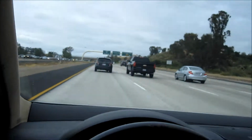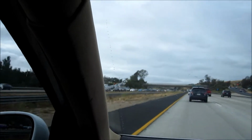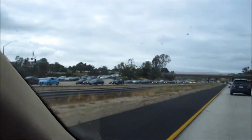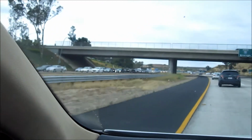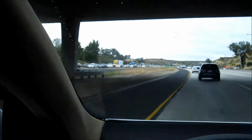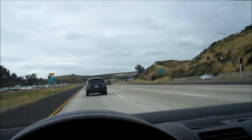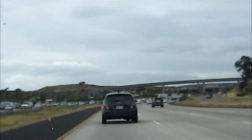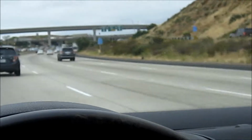So here we are in Southern California. And one of the interesting things is, of course, the highways out here. You can see over there, southbound I-5, or this is 15, sorry, is a complete parking lot. We're gonna get up to a merger here in just a minute, so it'll get interesting. And you should see some of the things that drivers on California highways do.